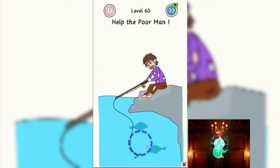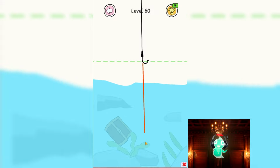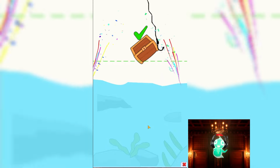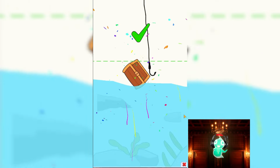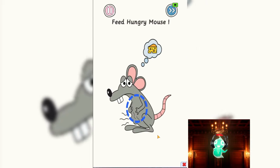Here we need to help this poor fisherman. Wow, just look. It turns out there is a treasure chest in this water. And now with the help of this fishing rod, we have helped this guy get rich and stop being poor. He seems very happy. And now we need to feed this hungry mouse.